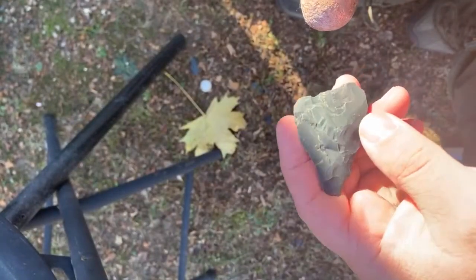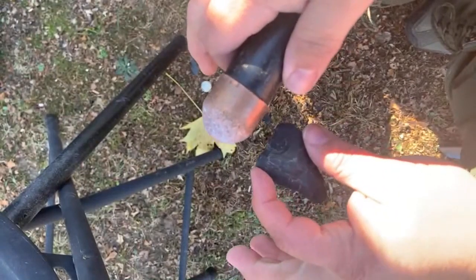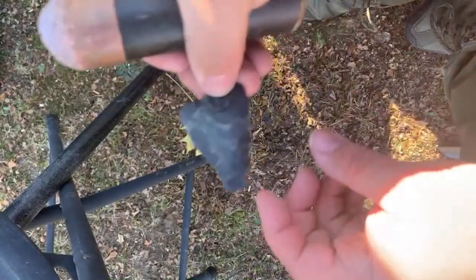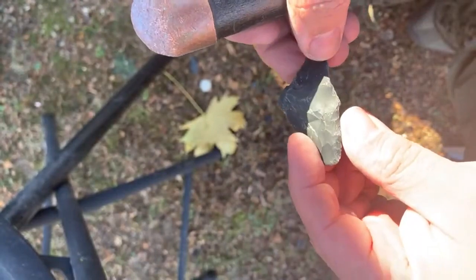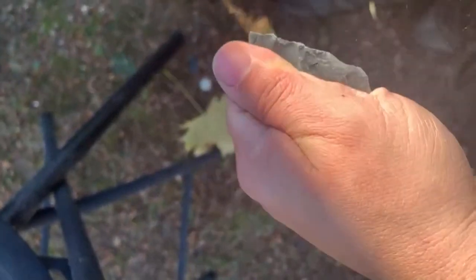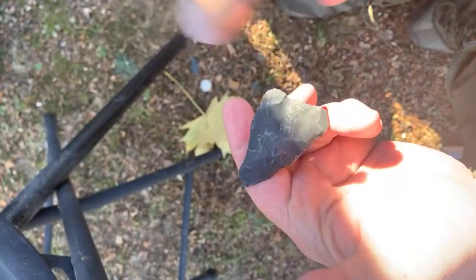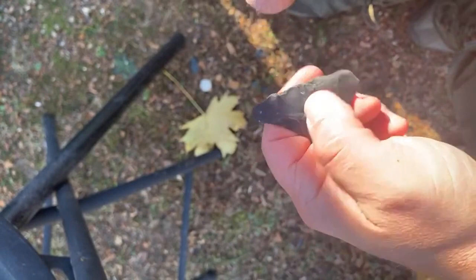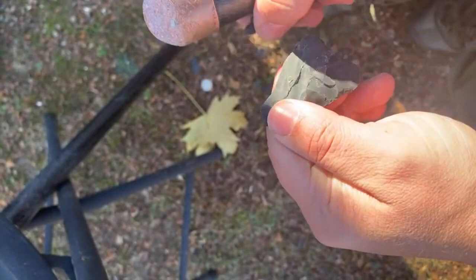So part of my issue here is when I'm trying to knap in front of the camera with this view, I almost hit my camera, and just trying to get used to knapping like this. It's kind of difficult.